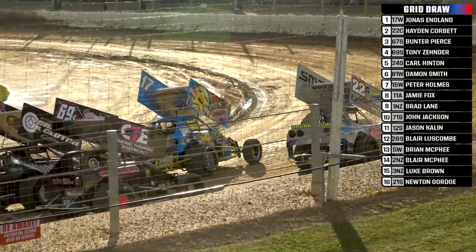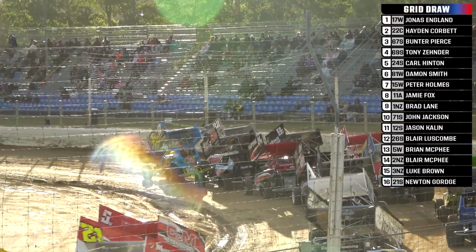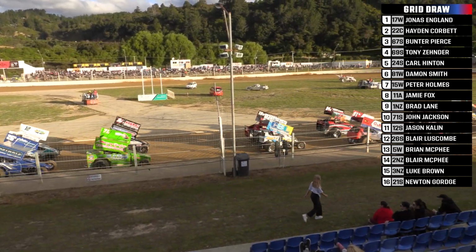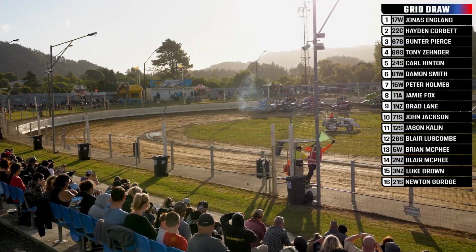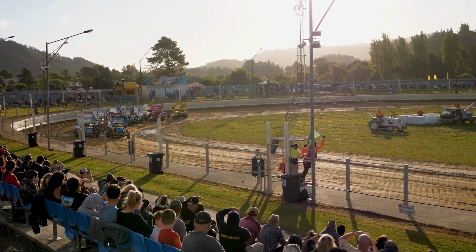Guys, well it's finally here, the Garage 16 North Island Modified Champs. 16 of the best cars from the North Island. And that's right, we've got a huge field. We've got Jonas starting in grid number 1 and Hayden Corbett all the way from down south in grid number 2. Just look at that track full of modifieds. Oh, it is. It's an absolutely amazing field as they come around the corner now. Okay. Excellent. Let's go racing.